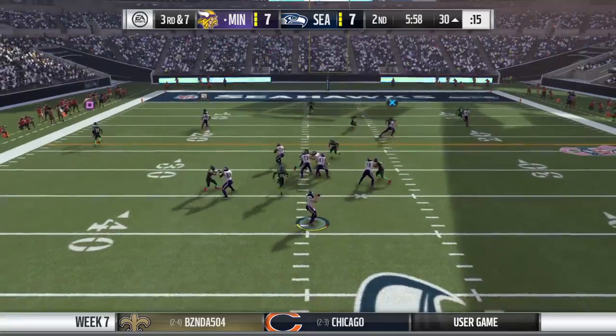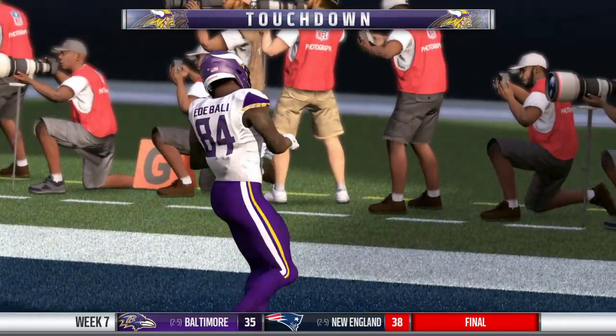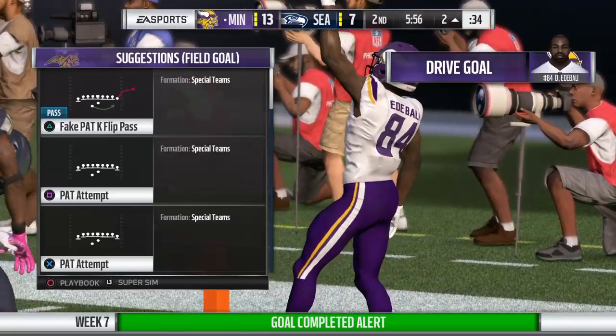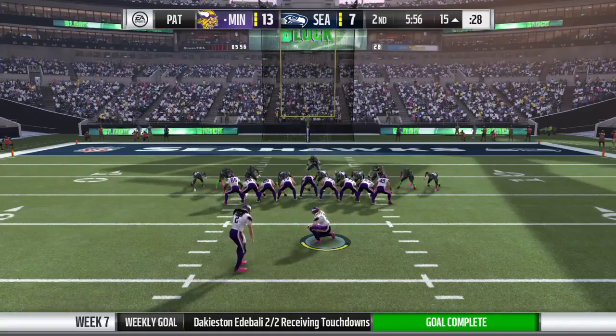They'll look to throw here. He's got his man. It's taken in for a Viking touchdown. Their dangerous wide receiver with his 2nd touchdown of the game, number 8 on the season. And the Vikings have taken the lead.